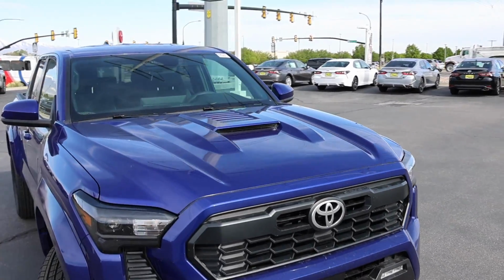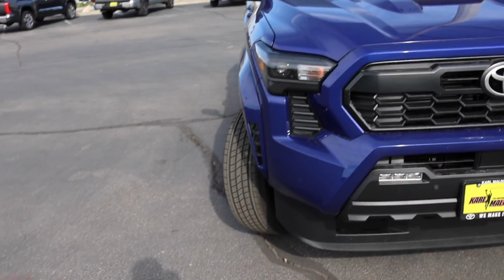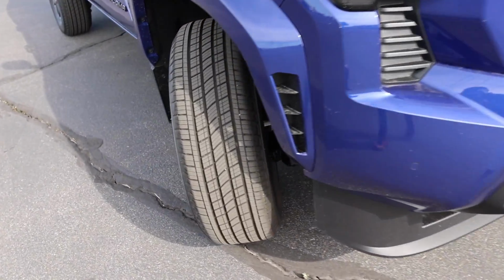And then this one does have that hood scoop too. Really aggressive styling on that hood as well. And they do have this flow through on the fender flares.